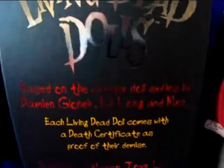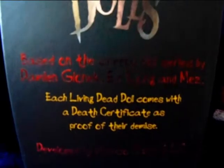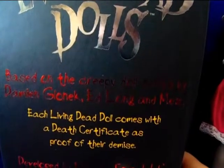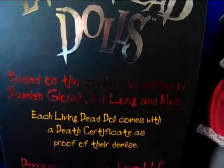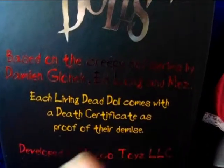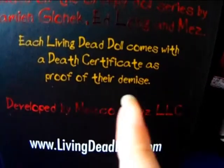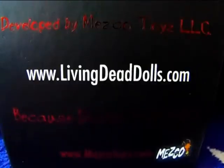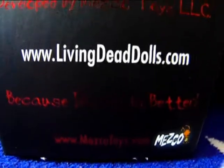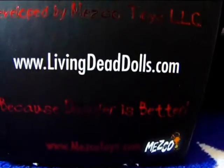It says again, "Living Dead Dolls," and based on the Creepy Doll series by Damien Glonek, Ed Long, and Maz. I'm guessing that represents Mezco Toyz, and I'm sorry if I mispronounced some of the names. It says each Living Dead Doll comes with a death certificate as proof of their demise. Developed by Mezco Toyz, and there's the official website where you can order the dolls from if you live in the United States or Canada, which I don't, so that's a bummer. And it says because deader is better, and there's a link for Mezco Toyz. So yeah, I think it looks really good like that.